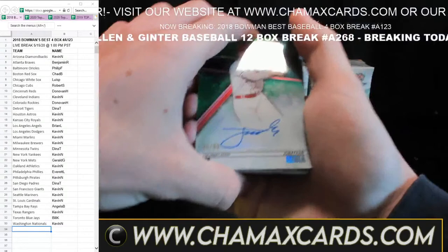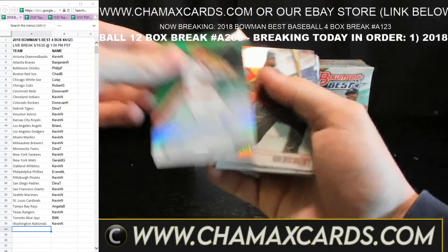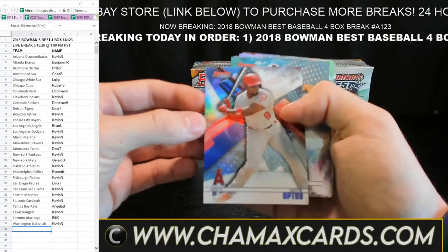Ooh, we got another auto. We got Jonathan India, 38 out of 99 for the Reds. It's going out to Donovan H. Nice. Another refractor of Paul Goldschmidt. Rookie and Dujar. Early indications, Kevin Kramer. Power producers, Gleyber Torres. Refractor Upton.